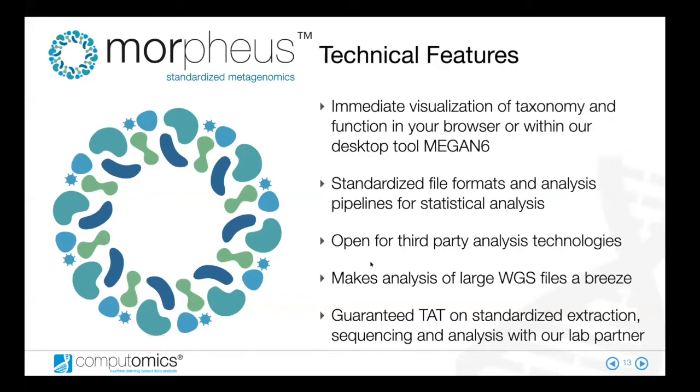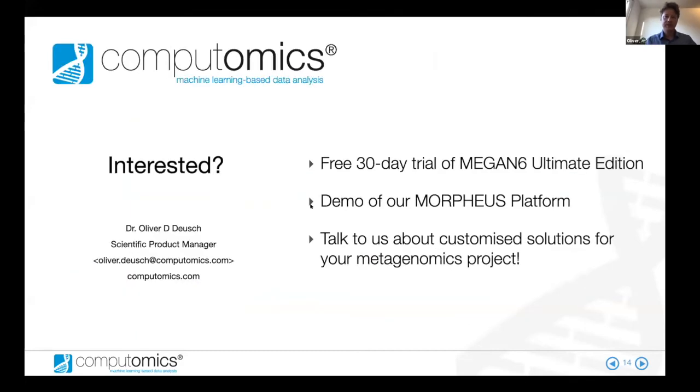And our goal really here is to make the analysis of large shotgun sequencing files a breeze. Depending on your sequencing provider, we can guarantee turnaround times for the bioinformatics analysis, and usually your sequencing provider can also guarantee turnaround times. So if you have a time-critical project and you really need to make sure that your bioinformatics pipeline is finished by a certain date, we can offer that with this platform.